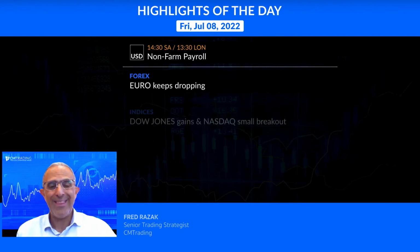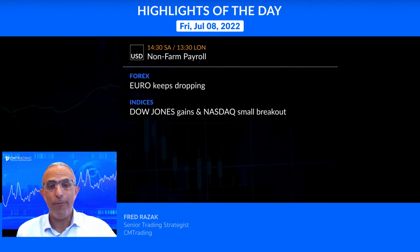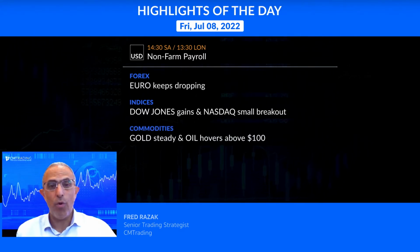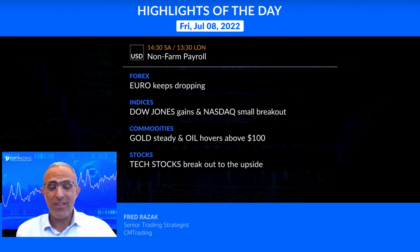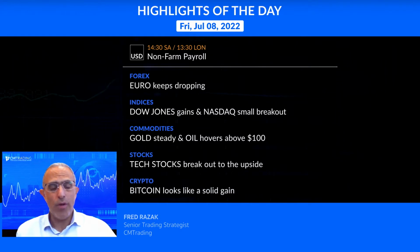And looking at the indices, the Dow Jones gains while the NASDAQ breaks out from an upper range with support-ish level. We're going to take a look at that. Commodities, gold steady, while oil hovering above $100 a barrel at 102. Looking at the stocks, it was really the tech stocks that pulled us higher. And lastly, looking at cryptocurrencies, Bitcoin gaining to 21,800-ish level, so getting some steam. Let's take a look at the markets and see what we can expect from today's trading.